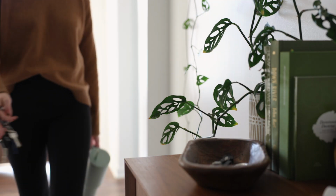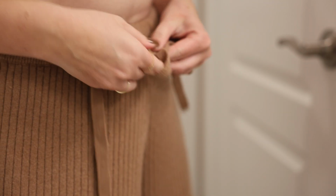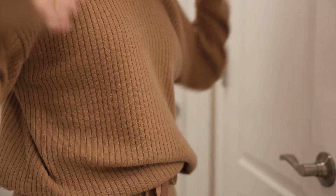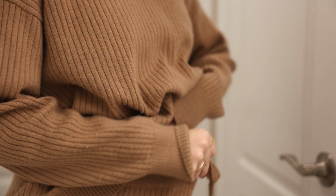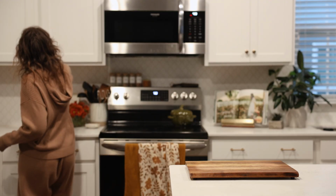But upon arriving back home, I took the opportunity to change into some comfy clothing, putting on this cozy cashmere set that would keep me warm and snuggly as I enjoyed just a chill evening in.